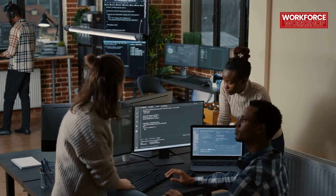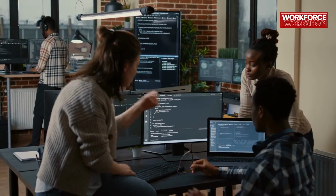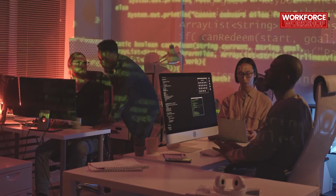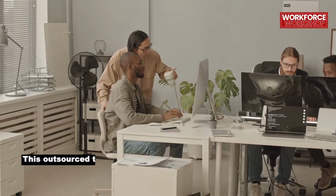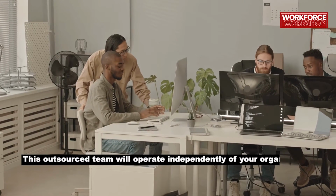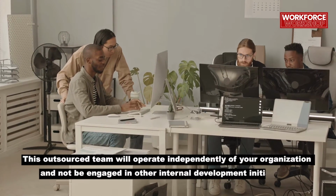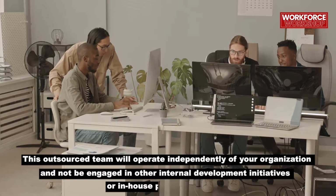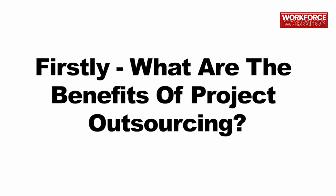An IT outsourcing company will recruit, train, and manage a team of experienced individuals to complete your assigned development tasks. This outsourced team will operate independently of your organization and not be engaged in other internal development initiatives or in-house programming work. Firstly, what are the benefits of outsourcing?